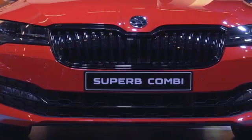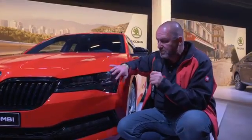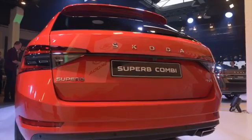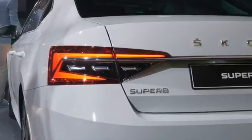The new SKODA Superb, let's say the facelift, now features a completely new front, and very important here, we not only have a new front bumper, we also do have a new grille. And very important is we do have for the very first time with a SKODA Matrix LED headlamps, if you want, because this is an optional extra. On the rear of the car, you do find a new bumper as well, and very important, we do have LED taillights there, as well as a dynamic indicator.